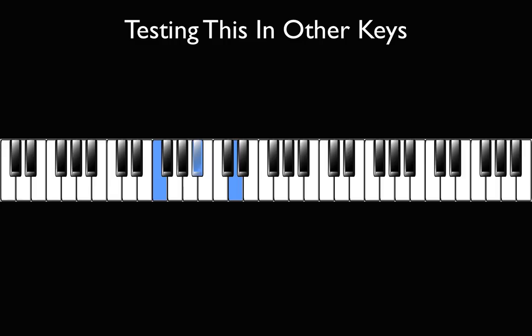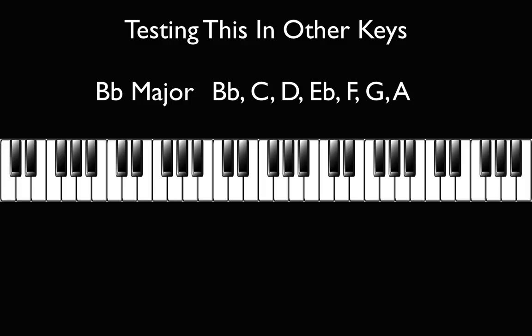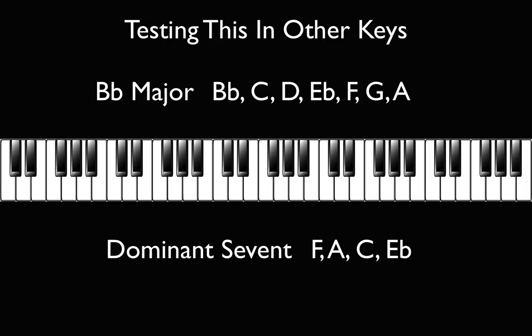That was the key of B flat major. Pitches in the scale of B flat: B flat, C, D, E flat, F, G, and A. Therefore, the dominant seventh is F, A, C, E flat. The tonic is B flat, D, F.